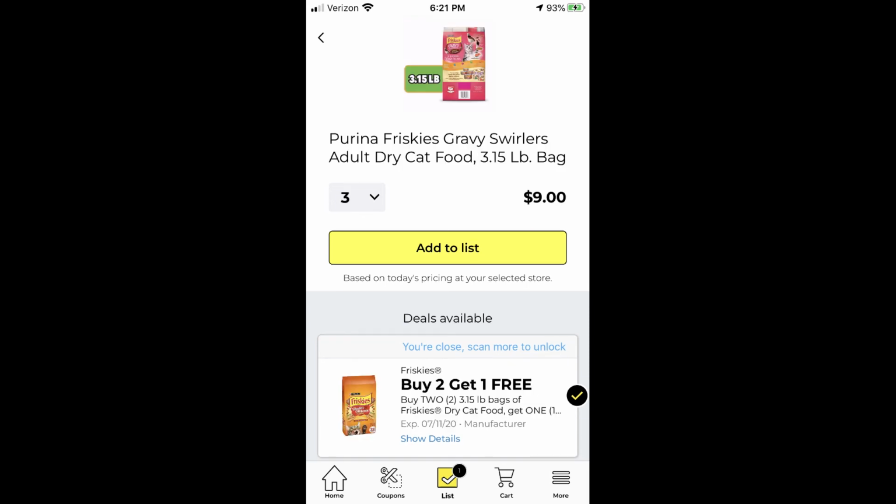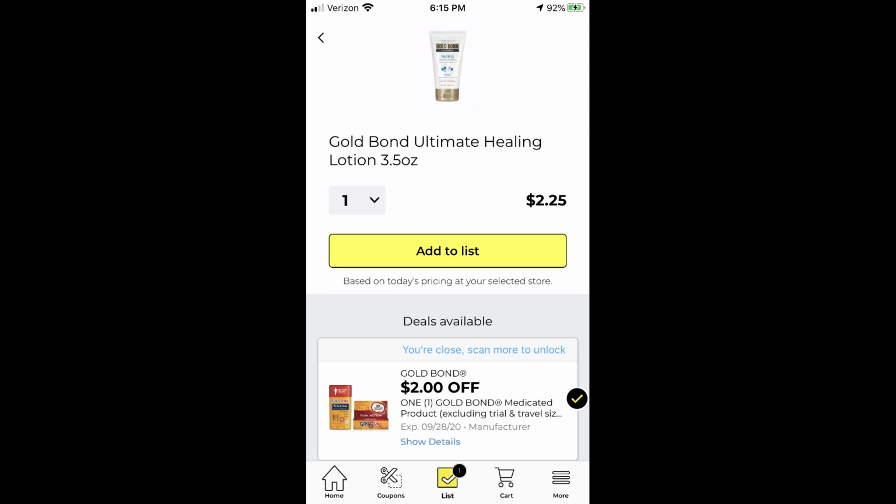Here's the Friskies cat food. They are regular $4.50 each. If you pick up 3 of them, you have a buy 2, get 1 free digital coupon, making them $9 for 3 or just $3 per bag. Now we have some Gold Bond lotion. It's $4.25. There's a $2 off digital coupon, making it just $2.25.